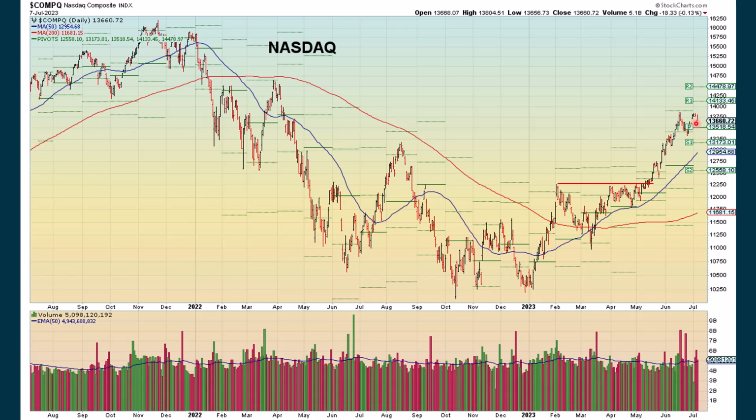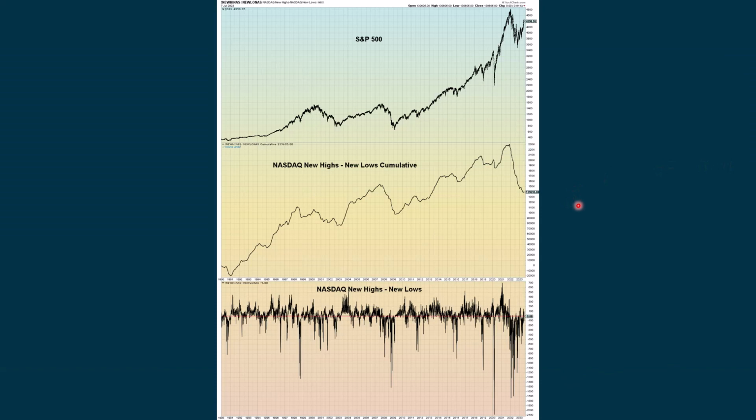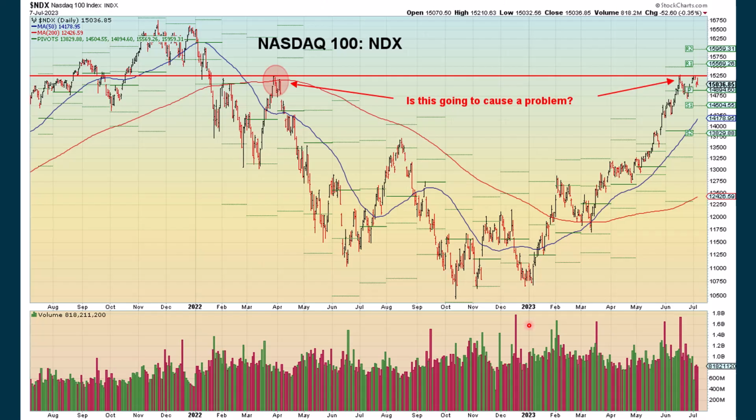Thursday's bar looked a little more positive. Friday's bar looked a little more negative. We're still keeping an eye on the 61.8% retracement level. We have not been able to break out above that. The NASDAQ new highs minus the new lows on a cumulative basis continue to show weakness. And we're still just barely positive when we look at the NASDAQ new highs minus the new lows.